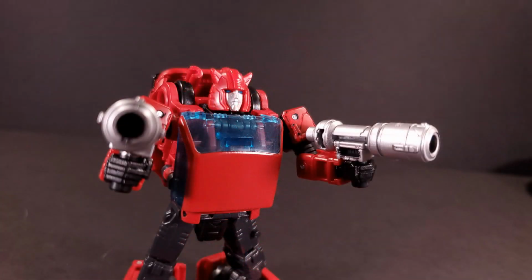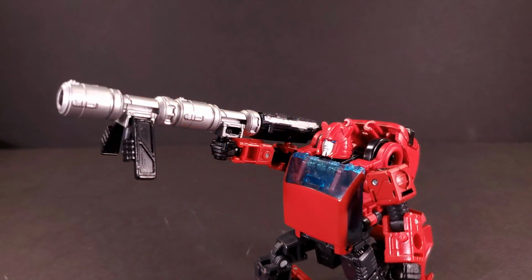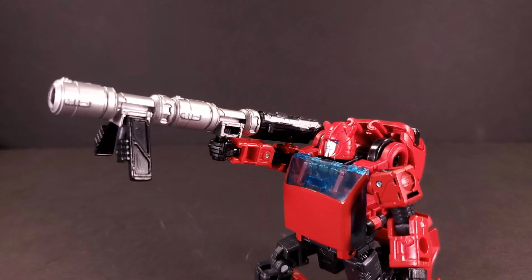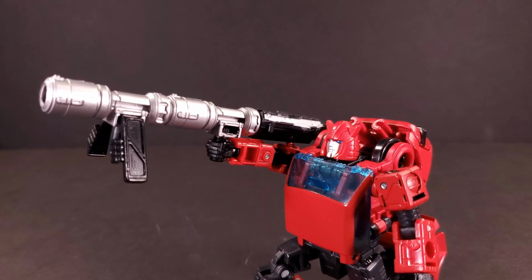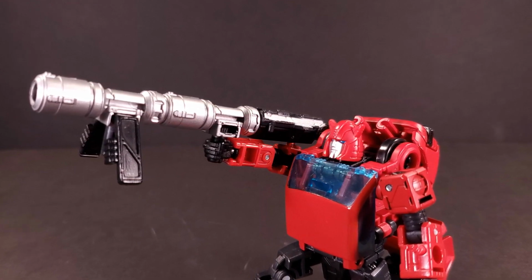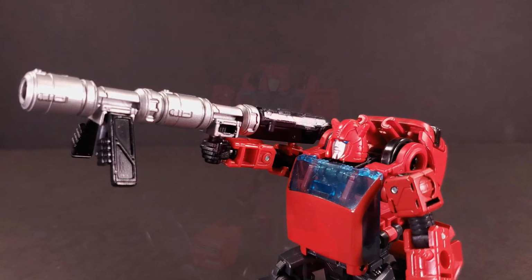Those two boosters can be held as rather large pistols, or they can combine with the skis to become the rather large cannon which CLIFFJUMPER materialized out of thin air in the Generation 1 episode More Than Meets the Eye Part 1. I applaud the effort taken to make the accessories form two very distinct references to the original cartoon. I just wish that effort went into the figure instead.